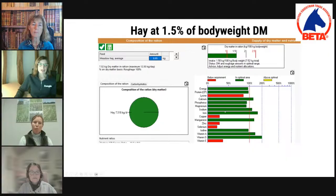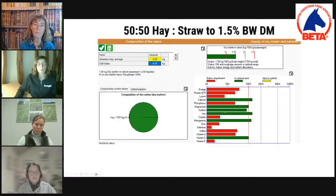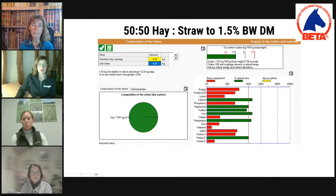So that's just with hay. But if we intentionally go and include straw, because again, it's that poorer quality in terms of nutritional value which we want if we're managing good doers, we want that energy level to be way down if we're going to actually achieve some weight loss. But again, we really start to lose those valuable vitamins and minerals. So it's really important that we balance the ration. And obviously Kate's going to talk a lot more about that in a minute.